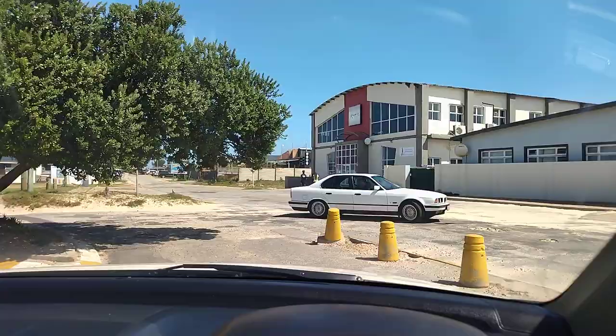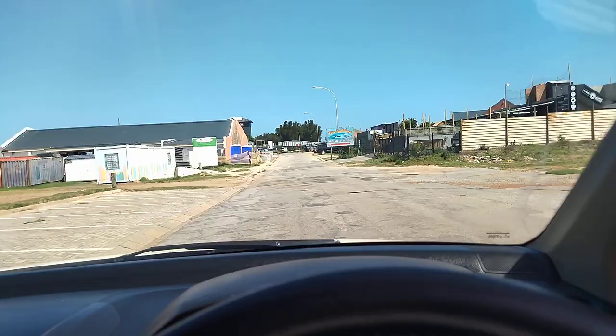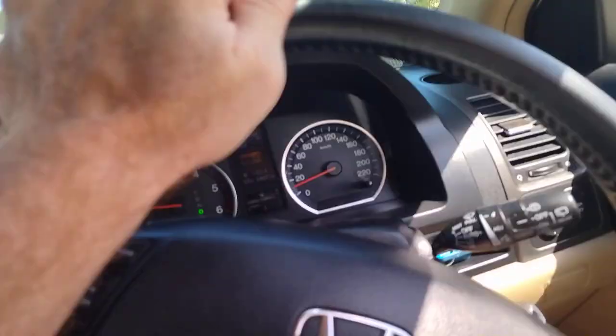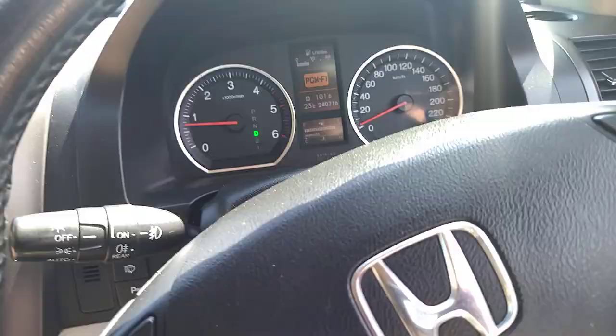Sorry. Okay, so this here is called. It looks closed off from here the other way. Let's turn it on. Can I turn it on? What? Is it playing? Is it on pause?